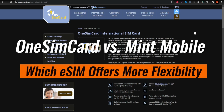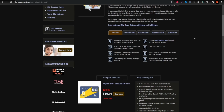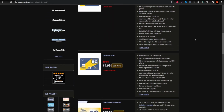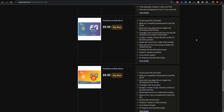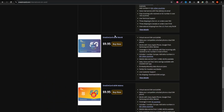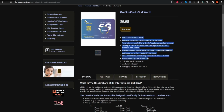Welcome to the ultimate showdown between OneSimCard and Mint Mobile, where we'll see which eSIM provider offers more flexibility and better value for your needs. OneSimCard is perfect for international travelers, with its extensive global coverage and multiple phone number options. It's a convenient choice for those who frequently switch between countries and want to avoid expensive roaming charges.